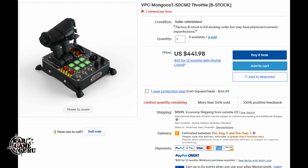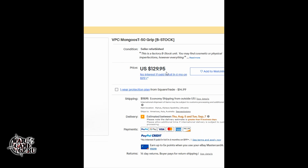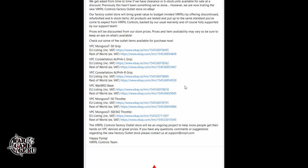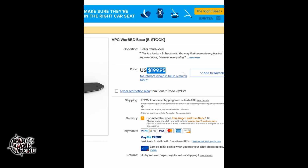They do offer a variety of different pieces. Going back to the list here, you can get a Mongoose T50 grip. That's out of stock. You can get a Constellation grip, Alpha grip, right-handed, left-handed. The base was $200 this morning. Let's see what it is now. Well, it's out of stock, and they didn't raise the price on that one at least.